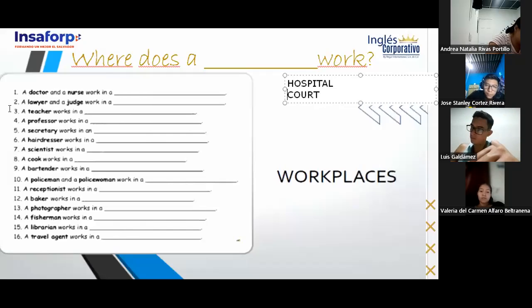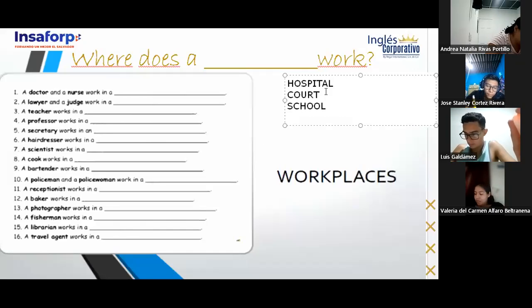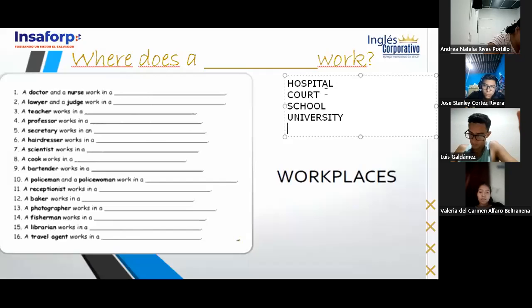Vamos a ver, number three. A school and college. Vaya, pero no me van a contestar solo el lugar. Me van a decir entera la oración, all right? Vamos a ver, number three. A teacher works in a school. Very good. In a school. Thank you. Number four. A professor works in a university, I think. Correct. Yes, you are correct. Next. A secretary works in an office. Very good.